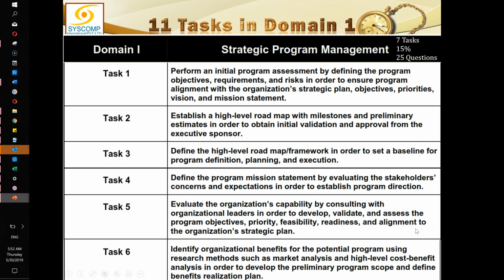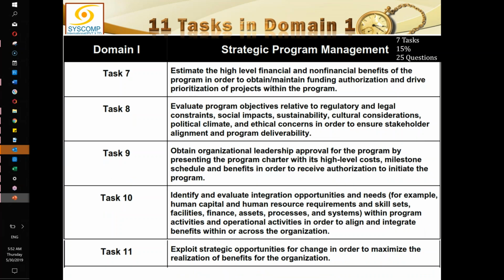Okay, moving on to task number 7. Estimate the high-level financial and non-financial benefits of the program in order to obtain and maintain funding authorization and drive prioritization of projects within the program. Now that we have established what is to be done, in this task I am going to decide the source of finances and the financial and non-financial benefits of the program, so that I can obtain or maintain the funding authorization. From wherever the funding is coming, I have to ascertain the sources of that, and in accordance with the availability of the funding, the prioritization of the projects within the program will have to be done.